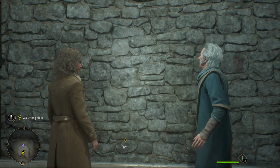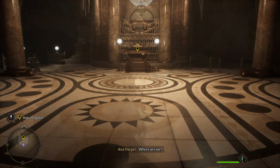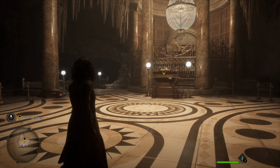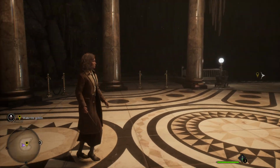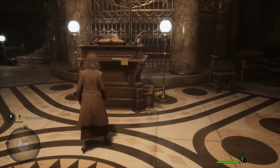Oh, of course. We're in Gringotts. No way we're in Gringotts. Where are we? I don't believe it. Isn't this Gringotts? Yeah. There's a goblin. This is Gringotts. But it looks so different.